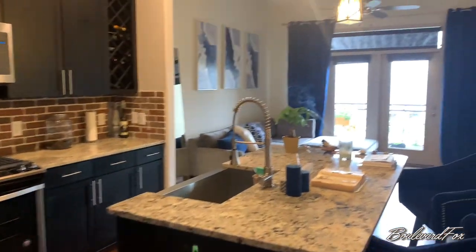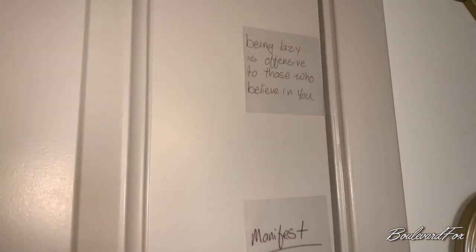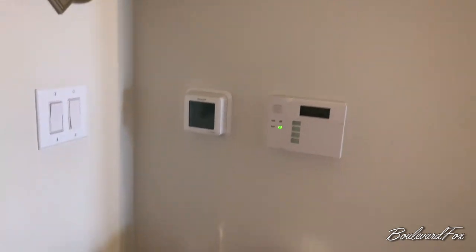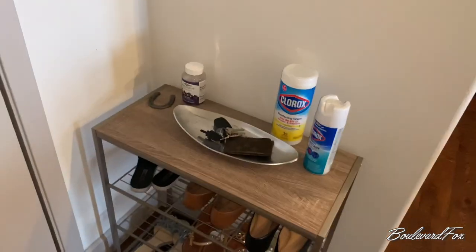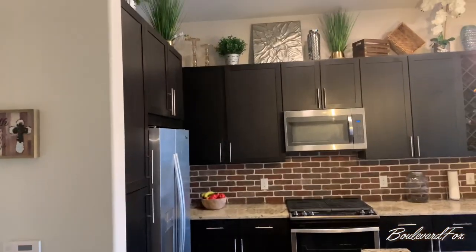Excuse the noise in the hallway. Right at the entryway, make sure you lock your doors behind you, ladies and gentlemen. So this is my entryway, kind of normal, a little boring. I have some words of encouragement for when I leave the house in the morning. And you know, every black household, you better take off those shoes at the door. So that is where you leave your shoes when you're coming to visit me. And then we go straight into the kitchen.